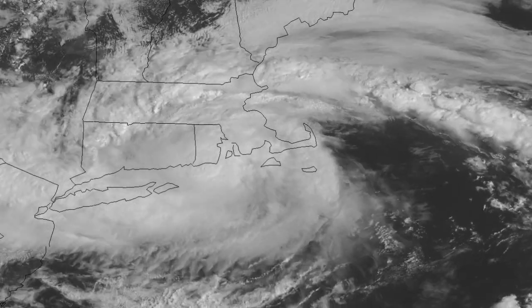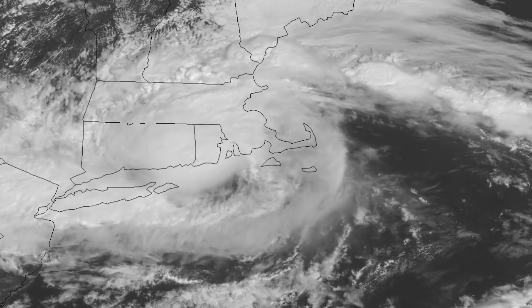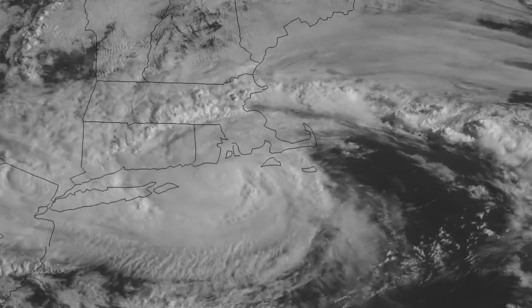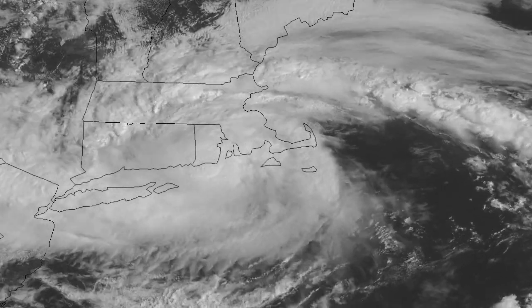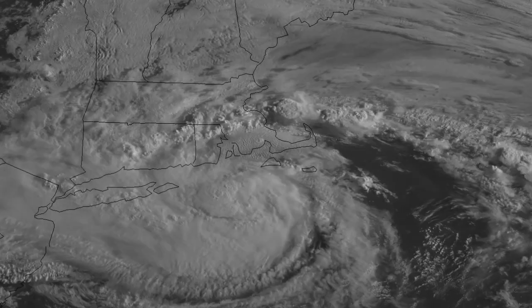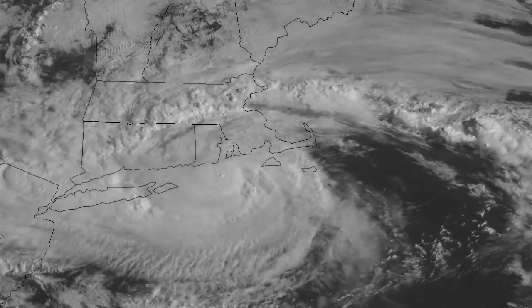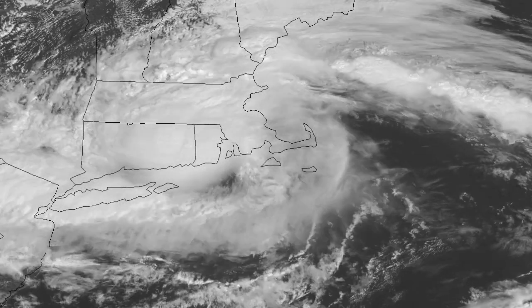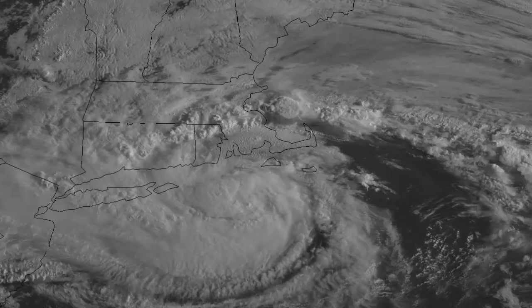In the final analysis, Tropical Storm Henri making landfall in areas of Rhode Island and Connecticut. Definitely a big slamming there. We're going to have a lot more flooding, a lot more power outages, a lot of gusty winds and water rises. Not a day to be outside, certainly not a day to be by the water, as we continue to see areas from Long Island all the way to Cape Cod get hammered by Henri.